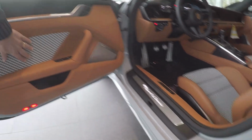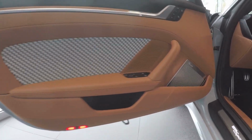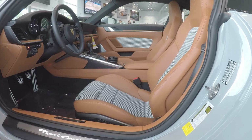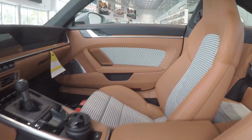We can see the Pepita interior. This is, of course, right out of the early 911s. I believe it was special order on the late 356s, but it definitely was adopted right on the early 911s from 1964 on.